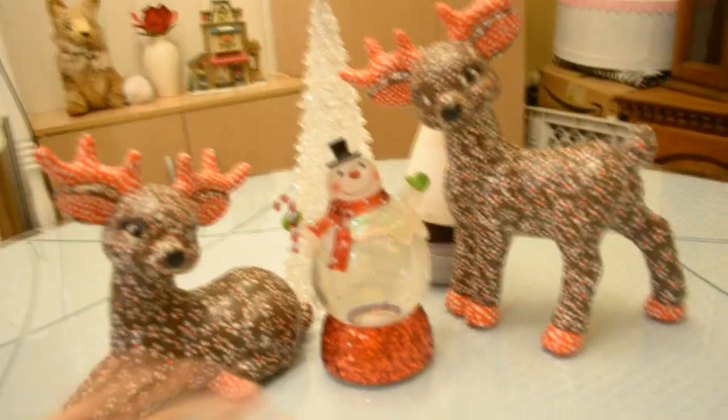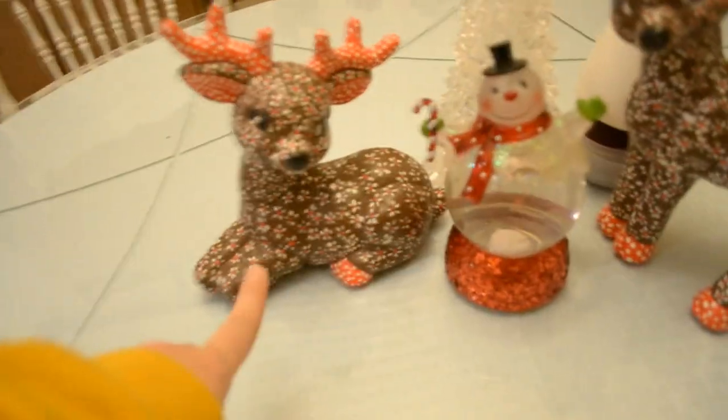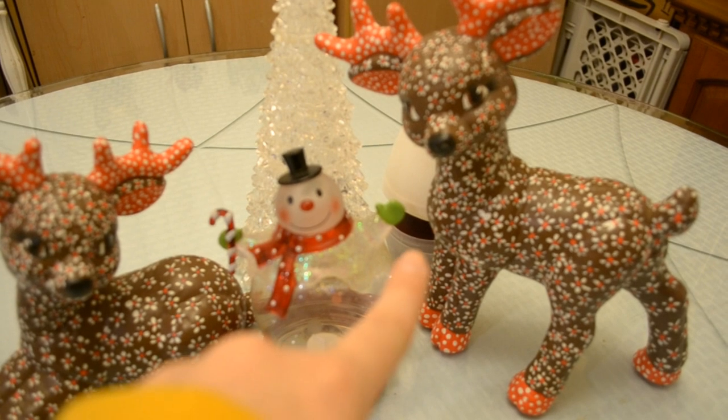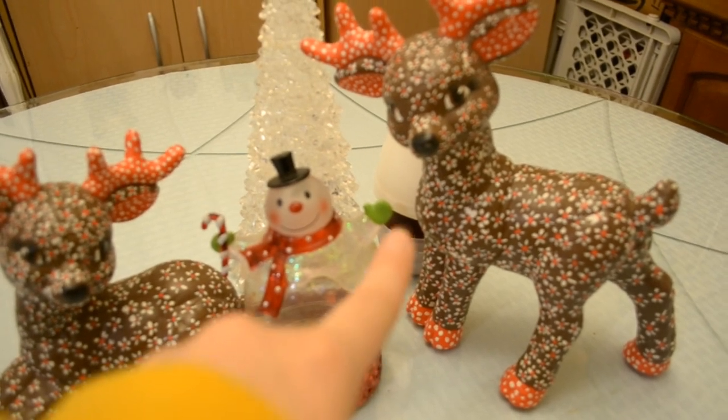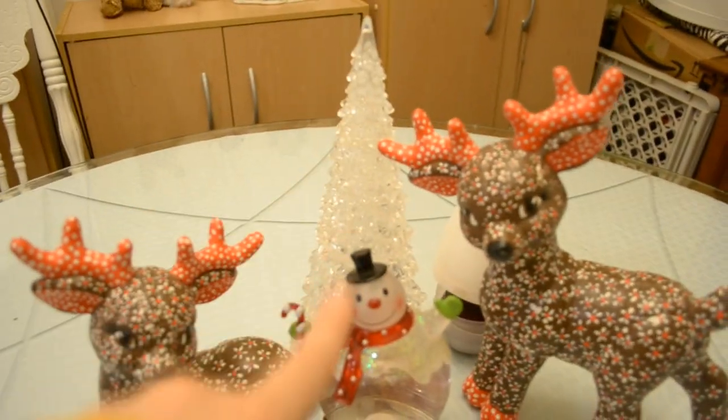Sorry for the horrible lighting, but this is the dining room decoration. This is the dining room table. It's just a round table or whatever. And then we have this reindeer, this snow globe, this reindeer. And then we have this thing that I think is red apple and cinnamon. That's the smell. And then we have this big Christmas tree.